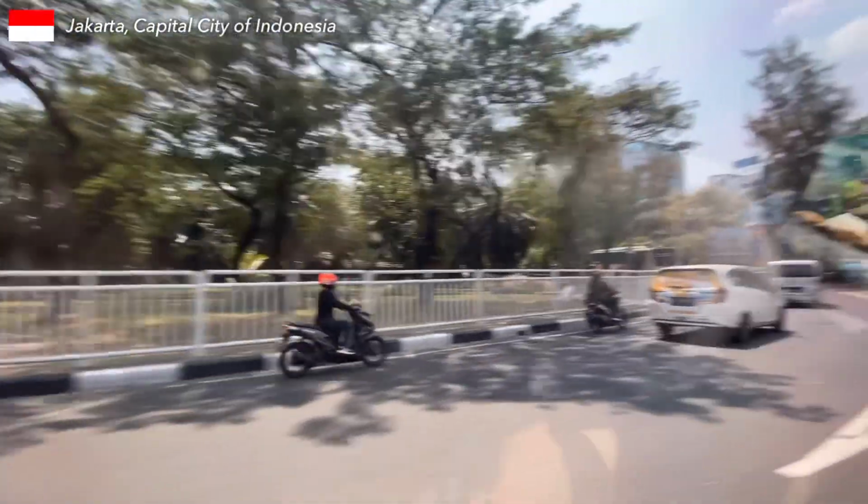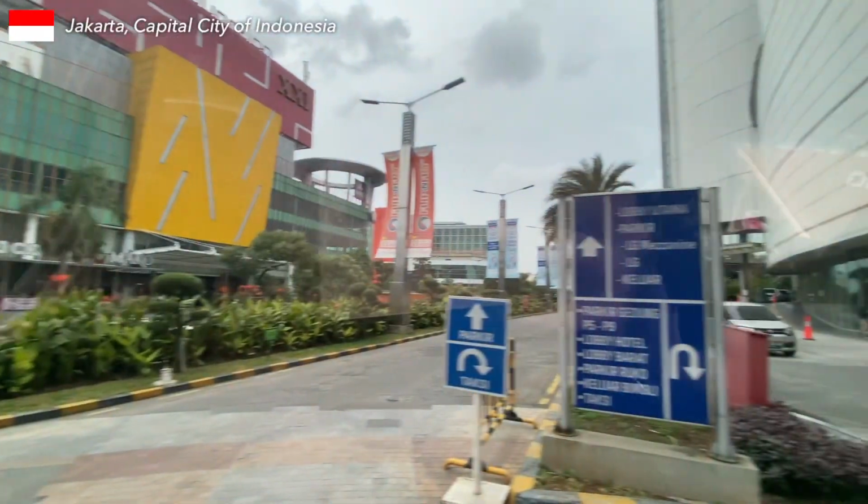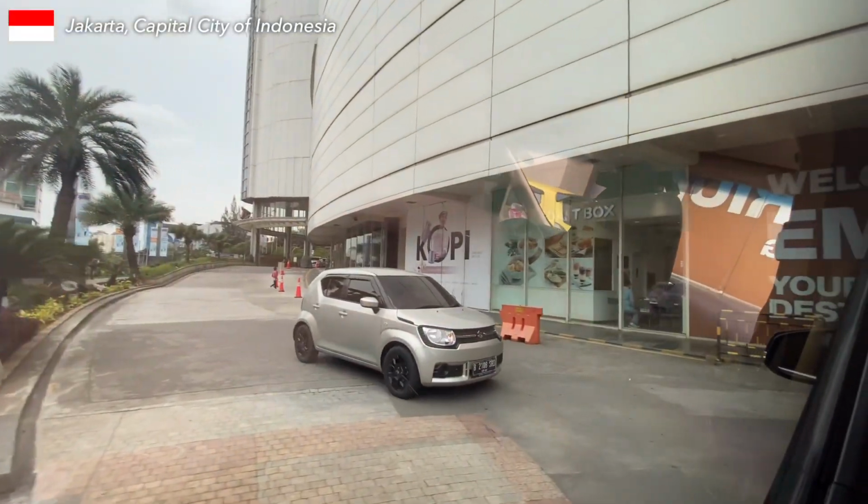Good morning, Jakarta, Indonesia. I spent a night in this vibrant city and chose a hotel close to the airport. Let me share my journey with you.